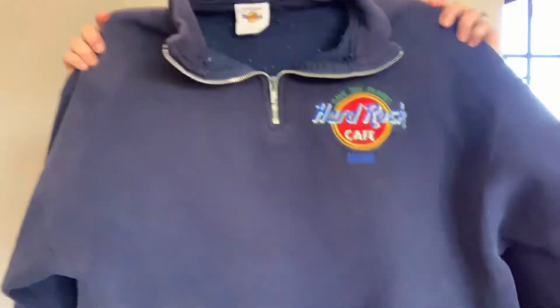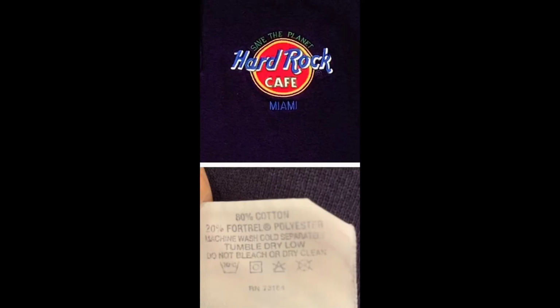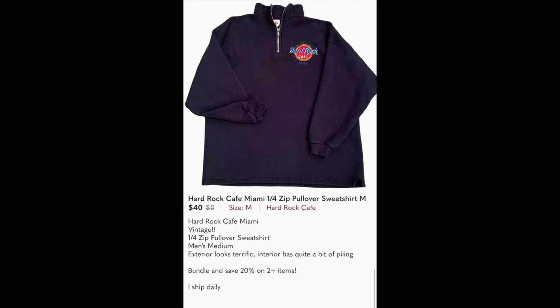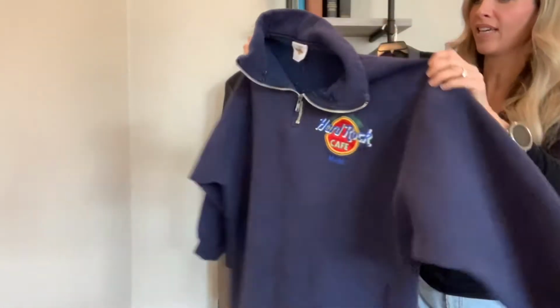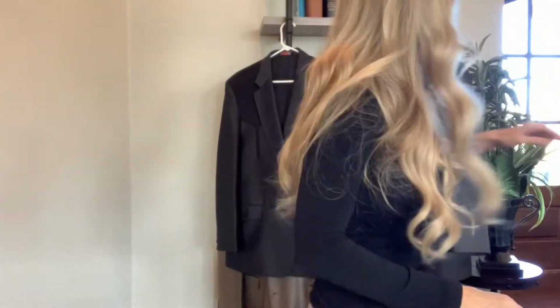Next is this Hard Rock Cafe quarter zip sweatshirt, Miami, and it is vintage. I found out from looking it up, and it's in great condition on the outside, and the inside though has a lot of pilling, and so I just noted that in the listing. I think I'll get about $25 for that.